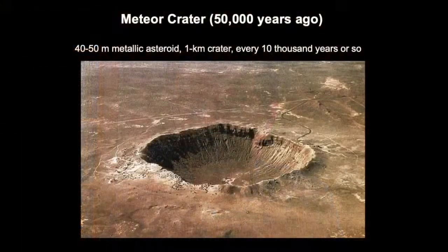Slide 21 is an even slightly bigger asteroid made out of mostly metal that hit in Arizona 50,000 years ago and left this huge crater. That is a rarer event, that energy. That happens maybe once every 10,000 years or so. We hope that doesn't happen while we're around, but that's what could happen if the asteroid is made out of solid metal.